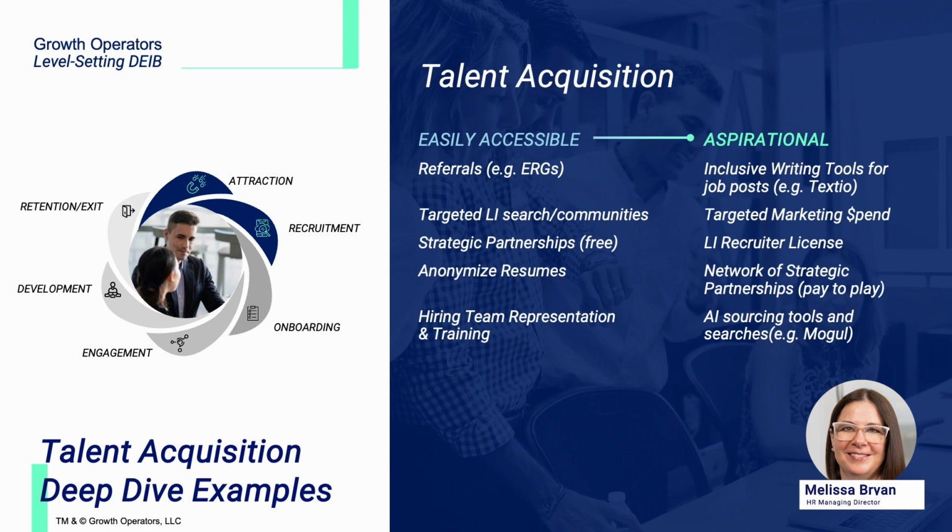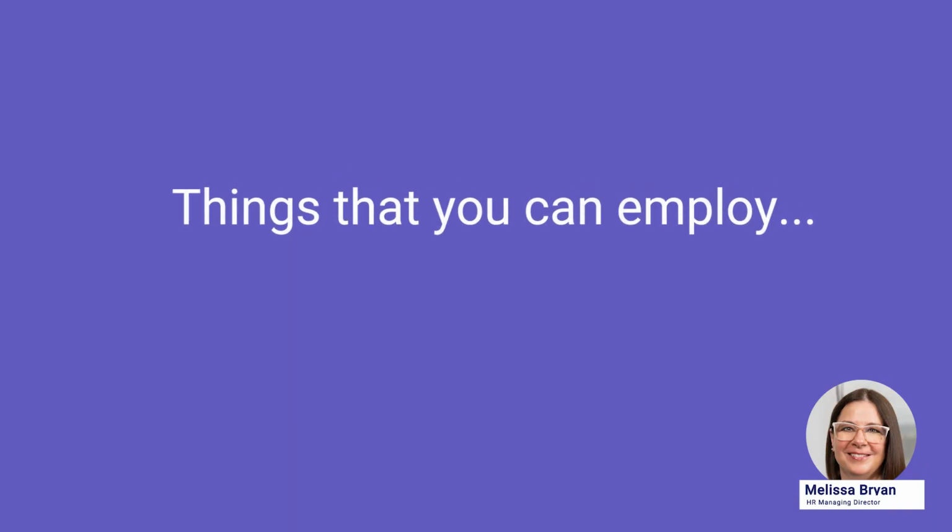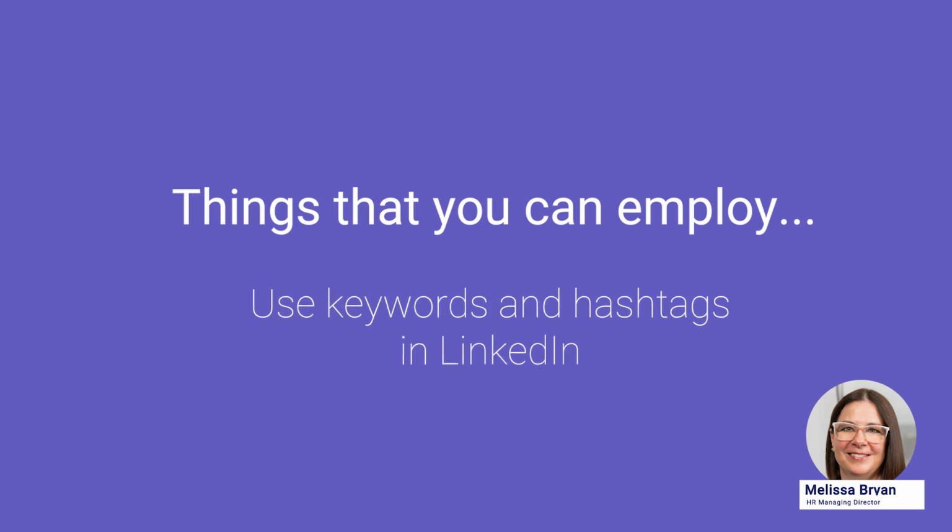Let's take a closer look at talent acquisition since it's at the beginning of the life cycle. I've arrayed examples of actions or efforts that range from easily accessible and don't require much budget to more aspirational, sophisticated, which often do require resources. At the accessible end of the spectrum, ask for referrals from your network and from internal employee resource groups in your workforce. Use keywords and hashtags in LinkedIn searches, for instance, pronouns, LGBTQIA+, and neurodiverse are all examples of keywords that you can use in your search to derive the results you're looking for.